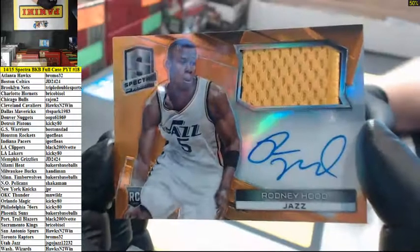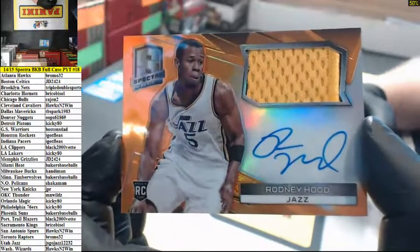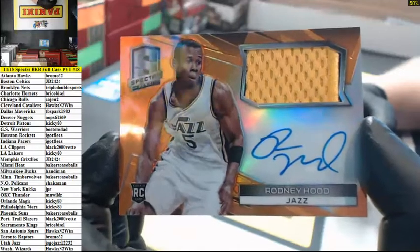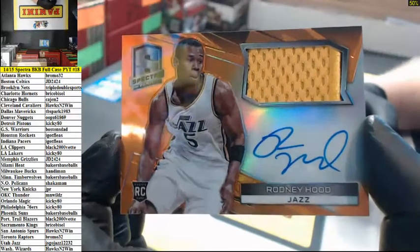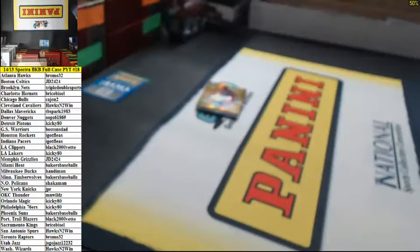3 of 25 orange, Rodney Hood. That's two of them for you, Jake. Nice. Go Jazz, my boy Jake. Sexy time. Two orange Rodney Hood RPAs.